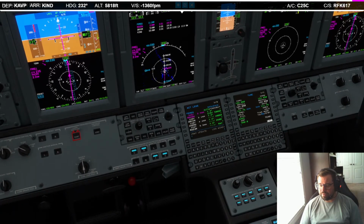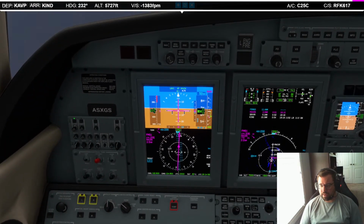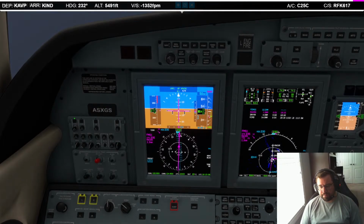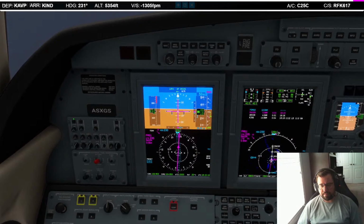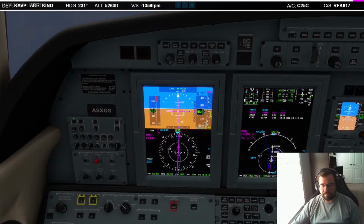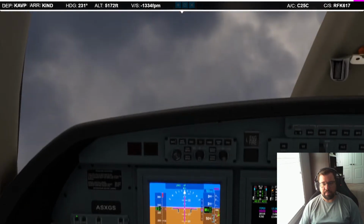Alright, nerds, put on your seat belts. Looking good. Okay, it's starting to pick up the localizer here. Good. Let's come off on the throttle some more. I want to lose some speed. I feel like I'm coming in too fast. Maybe a little bit of speed brake.